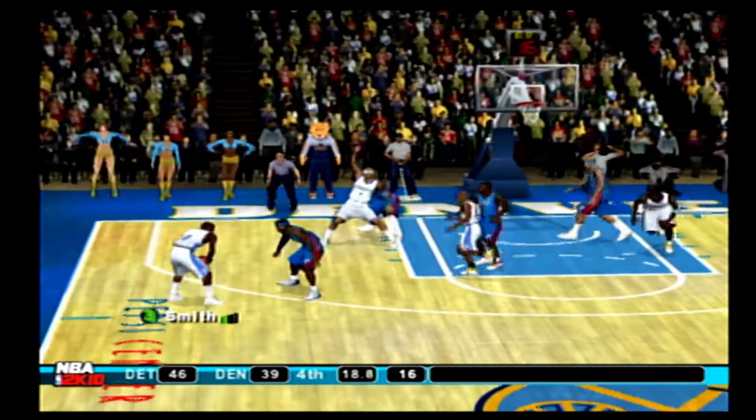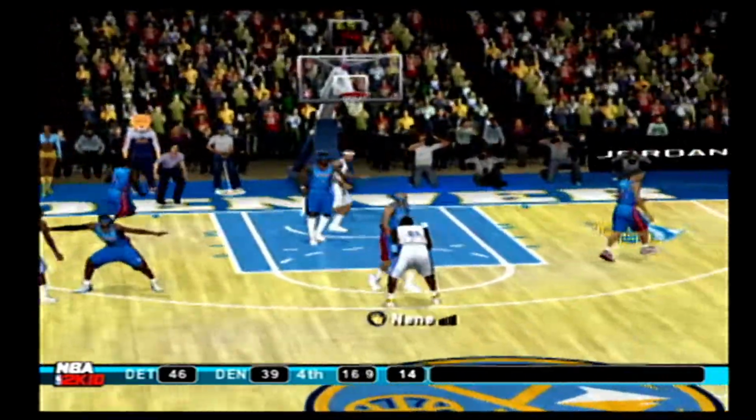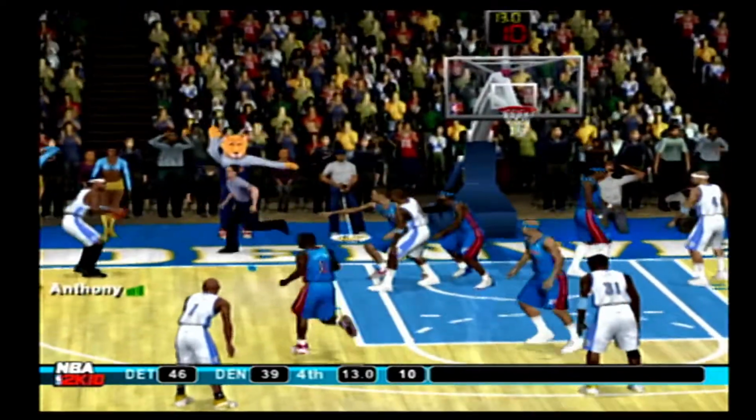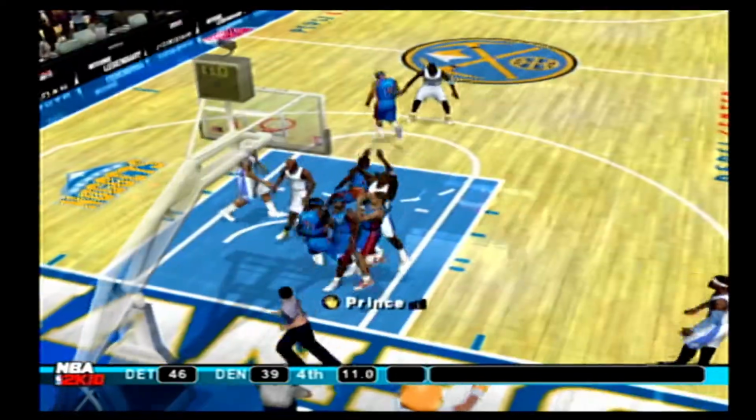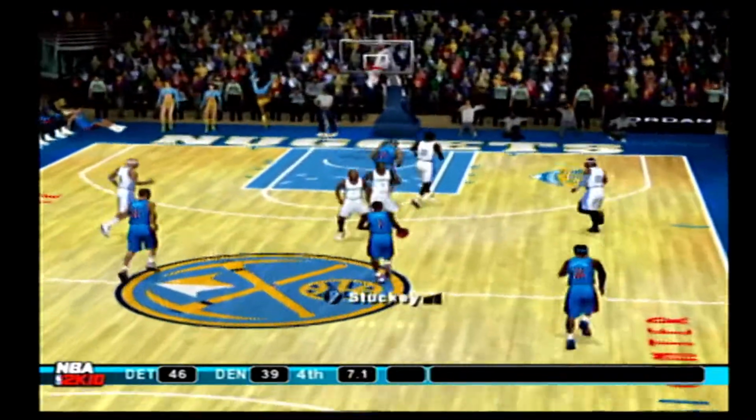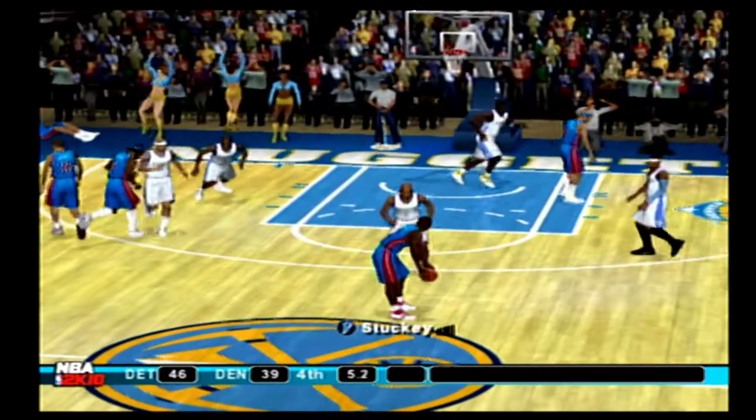3-second difference between the shot clock and the game clock. Pass to the top of the key. Passes it to the left block. Puts it up. Tried to bank it in, but it's off. Anthony, couldn't have asked for a better look than that. That's a disappointing miss.